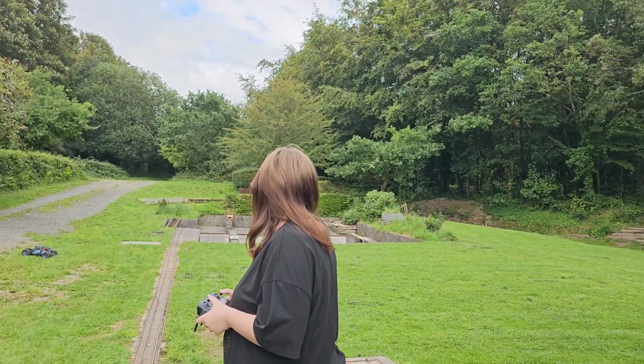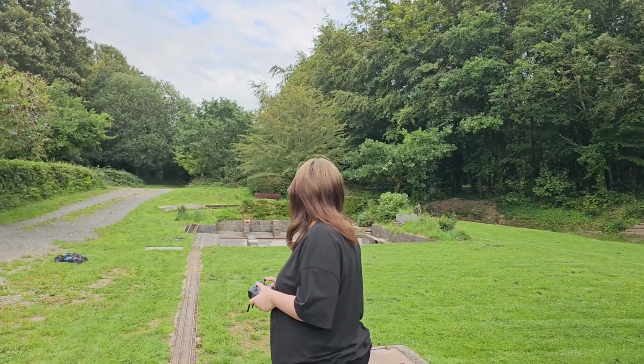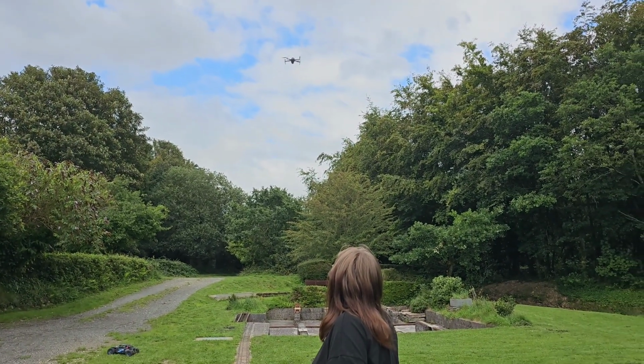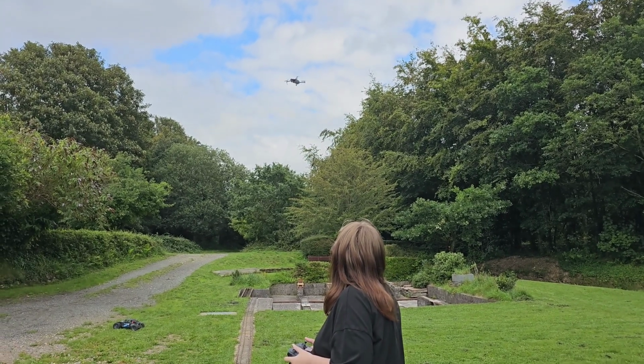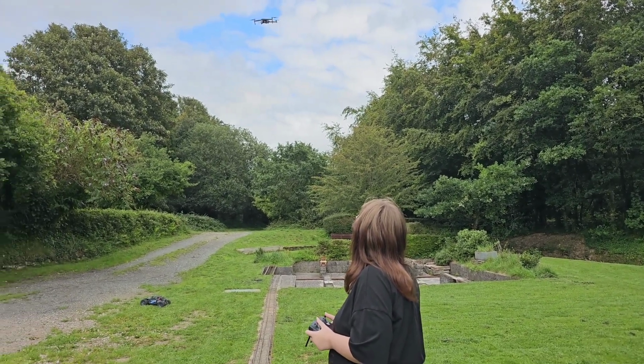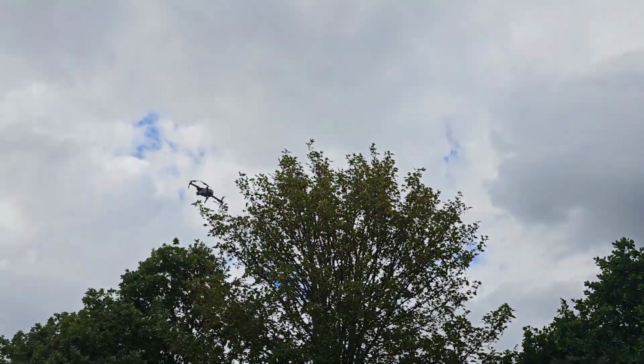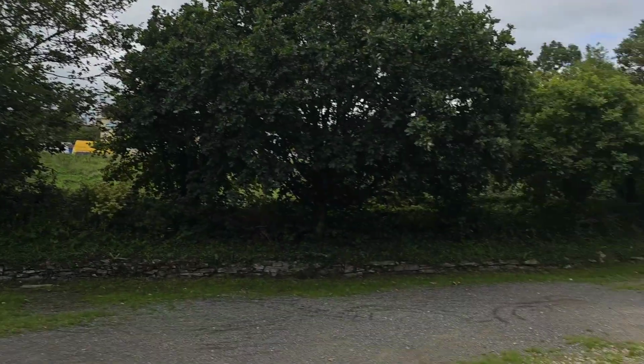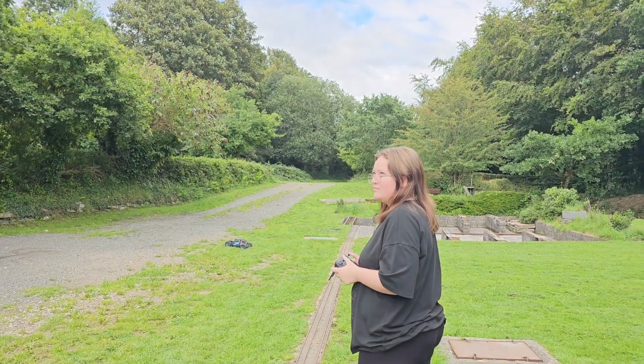Mind the trees, bring it back. See, even a 13-year-old called Ella can fly one of these. Careful. You having fun with that?